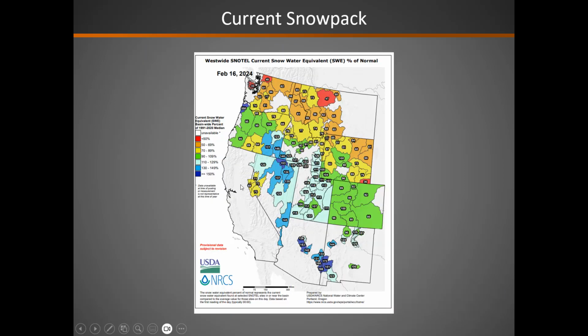All right, current snowpack values or percent of normal values are shown here. We can see that snowpack is pretty healthy for many portions of the area, especially Utah and Nevada, where those values are up 130, 140% of normal in northern Nevada. The Sierra Front is a little bit lower, below average for the time of year. And then, of course, we have some pockets in the central Idaho mountains and portions of western Wyoming that are also on the drier side.